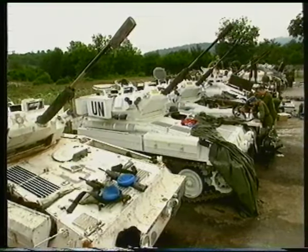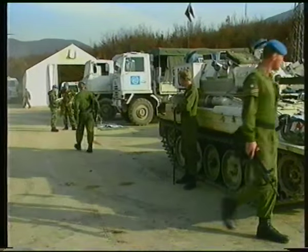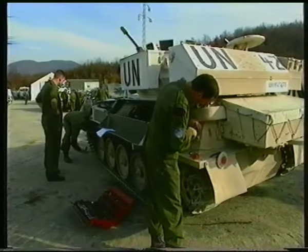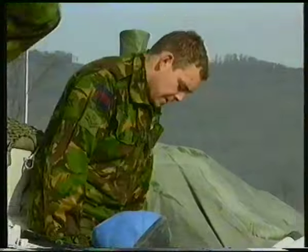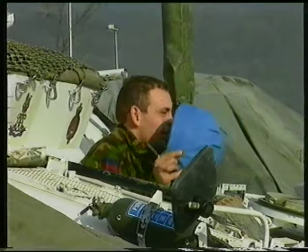This is primarily our base where we sleep and operate from. Virtually all of my troops are out on the ground right at the moment, spread across 1,800 square kilometres of Bosnia, trying to monitor what's going on the front line. Fortunately, we're in a valley, and only very long-range guns can reach us here in Gornji Vukov.